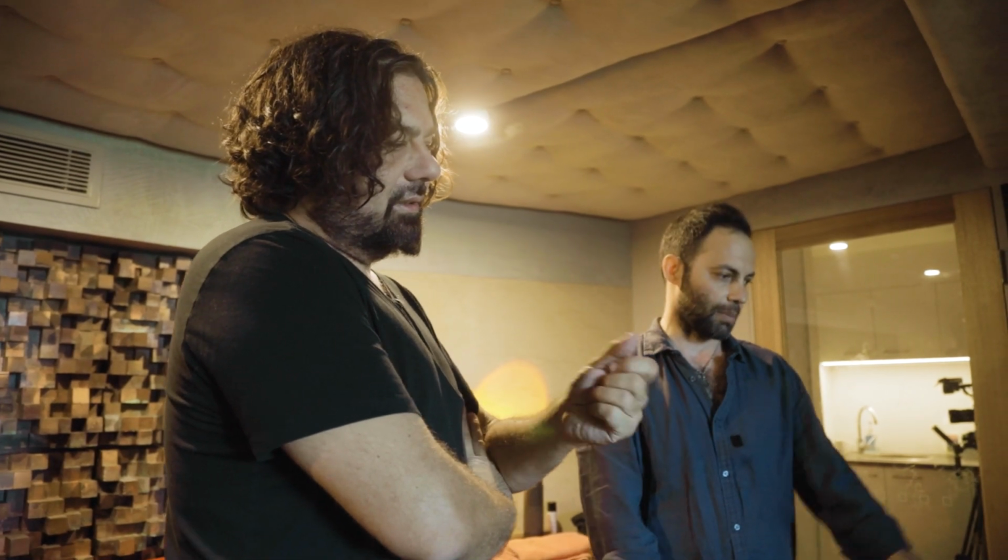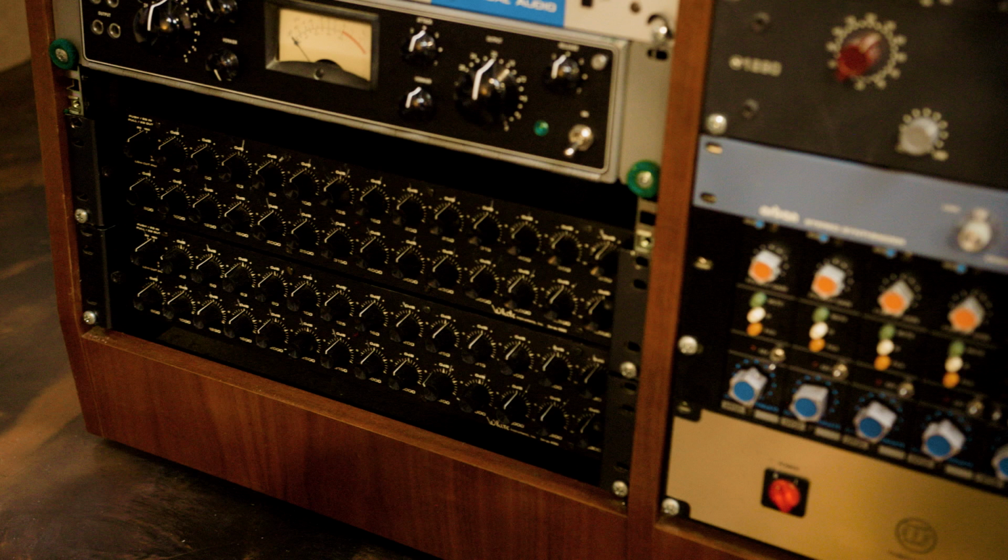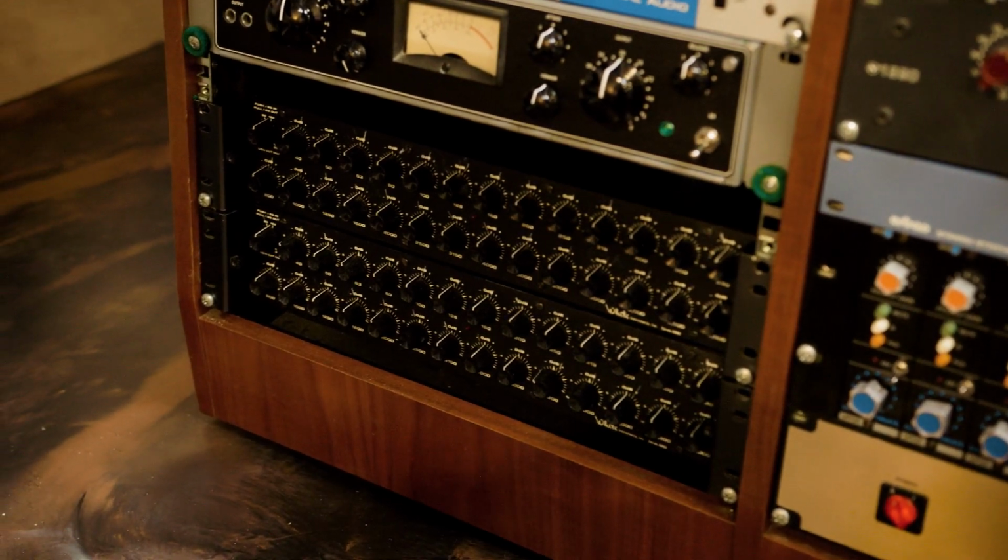Oh, okay. The cappies. Yeah. And also we forgot to talk about those EQs on the bottom there. I was wondering, they're unusual. I think they're White Audio. They're really unusual. You don't see them very much. And are they used for mixing? No, just for recording. Okay.